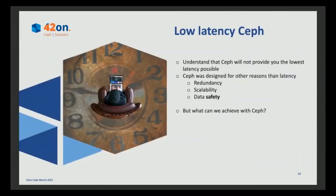So, low latency Ceph. You should understand that Ceph itself will never provide you the lowest latency possible. That's because Ceph was designed for other things than latency. It was designed for redundancy, scalability, and data safety. If you take a local NVMe and put it in your laptop or your server, it will get way better latency than Ceph will ever provide you, because we need to go over the network, over TCP/IP, then it goes through the CPU, then the Ceph code running on the CPU does its thing, and then it writes to 3 nodes. Keep in mind, we're usually replicating 2 or 3 times, and that simply takes time. So writing a block in Ceph will be slower than other types of storage. However, redundancy, scalability, and data safety.